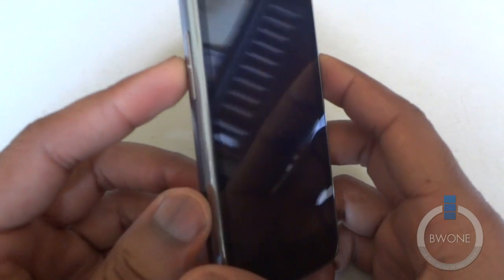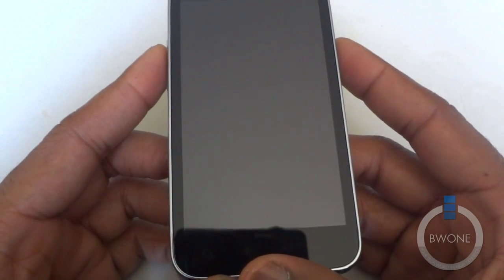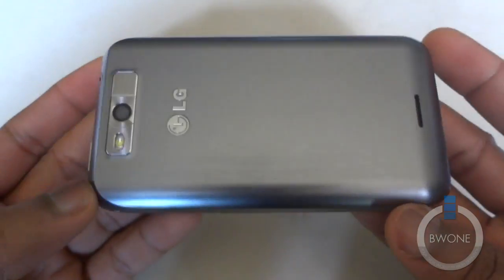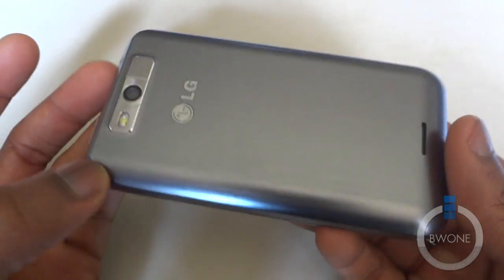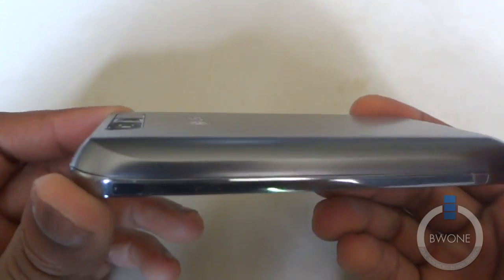From a hardware perspective, deceptive sex appeal is one of the few phrases that comes to mind when I first laid eyes on it. Looking at it here, it looks like brushed metal. It looks very sexy. It's chubby, it's thick, but from first glance, you would think that this is a very premium device, sort of iPhone 4S-ish, if you will.